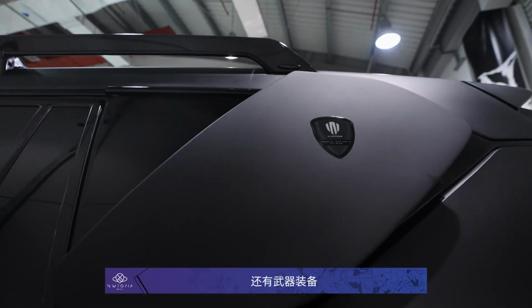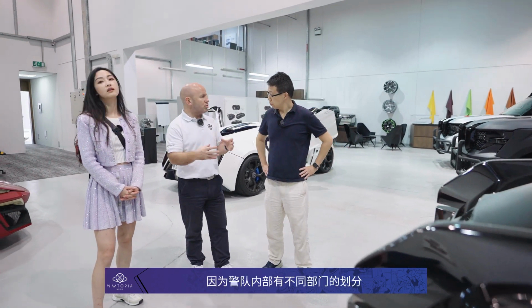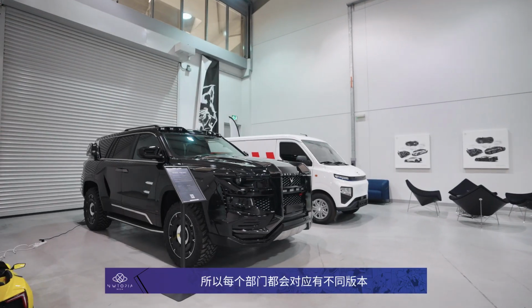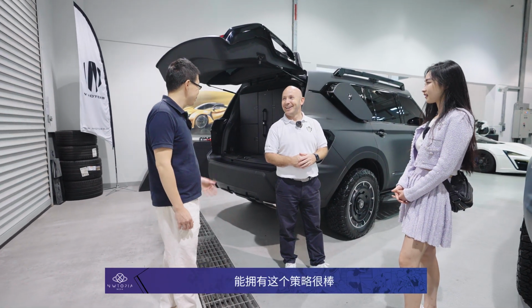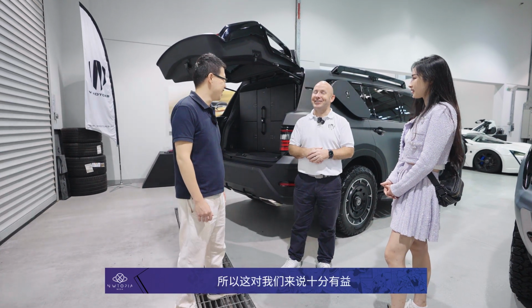There are armored versions, there are responder versions, because there are so many different divisions within the police force. Each division needs a special version. It's quite cool for us. Great to have the smart gun strategy, right? Yeah, well, we need to cover all angles, don't we? So it's good for us.